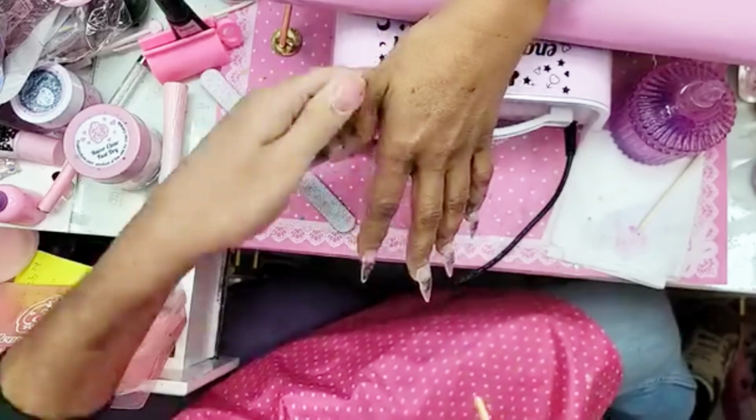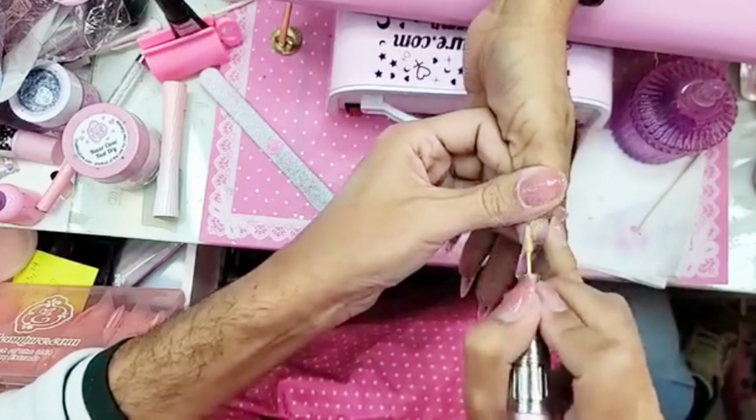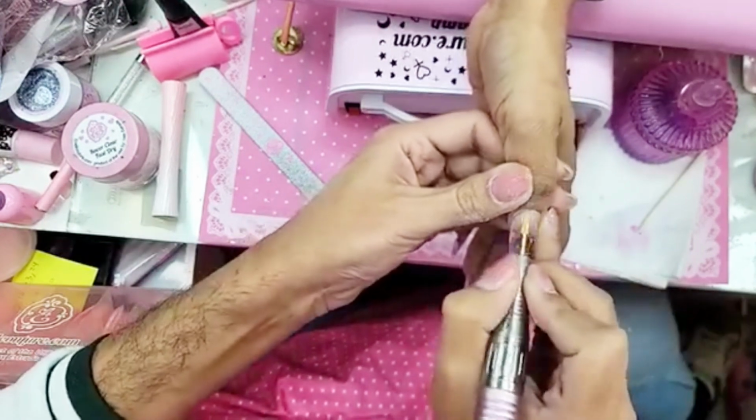So we're going to use, again, the same refine bit to begin to blend in the cuticle area. I'm a short nail girl. I can't wipe with long nails. You learn. You get used to it. You definitely get used to it.